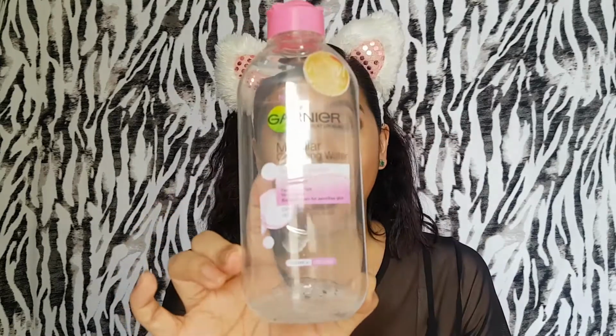I'll be using the Garnier micellar cleansing water to remove yung eyeshadow ko. Super nice ito guys kasi super cheap. I think this is around 100 pesos and it's so much cotton, you guys. Like so much. Okay. So the makeup we worked hard on. The makeup you put for like an hour, then you remove it.